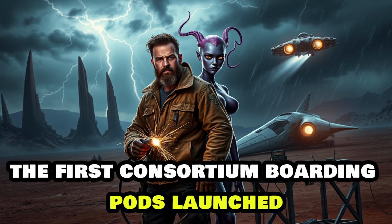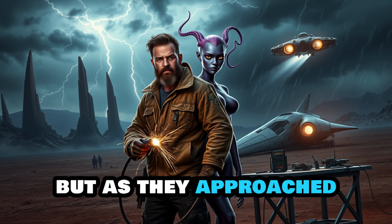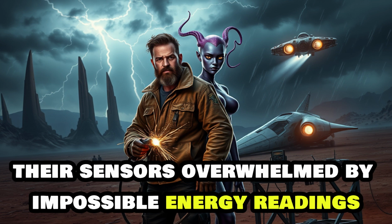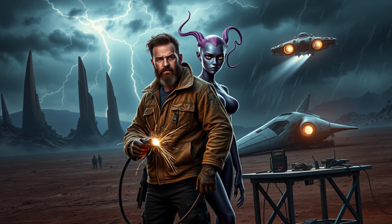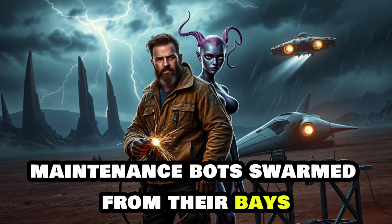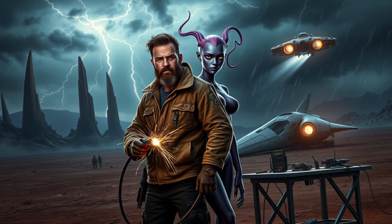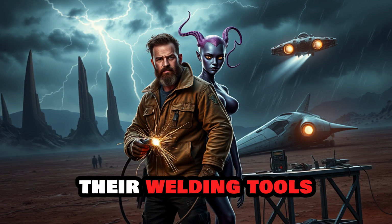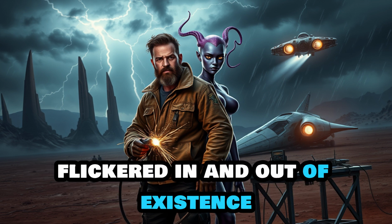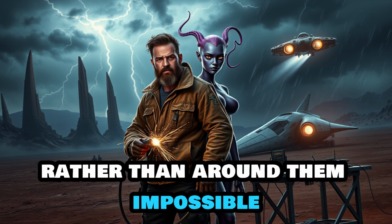The first consortium boarding pods launched, streaking toward the station like mechanical bullets. But as they approached, they found their targeting systems confused by shifting gravitational fields, their sensors overwhelmed by impossible energy readings. "Now," Sarah commanded, and the station's newly awakened systems responded. Maintenance bots swarmed from their bays, their simple programming enhanced by Starweaver's consciousness. They attached themselves to the boarding pods, their welding tools carving disruptive patterns into the hulls. Emergency force fields flickered in and out of existence, appearing inside the pod's mechanical systems rather than around them.